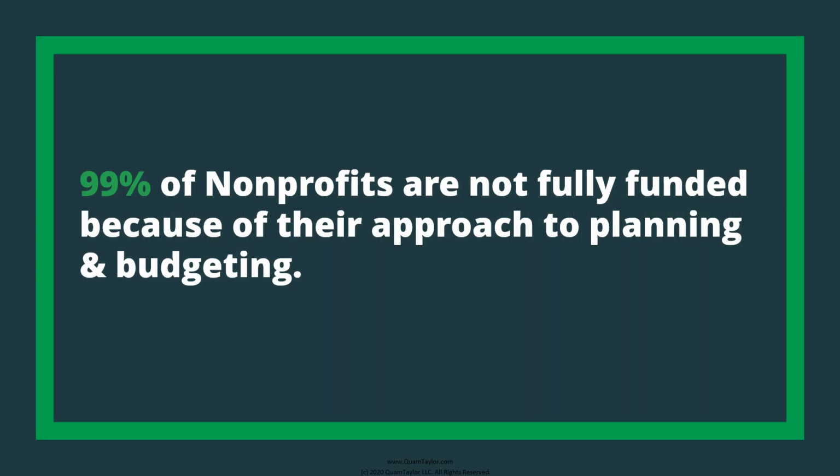And I'm going to tell you right now, I say 99%. I kind of want to say 100, if I can be honest with you. 99% of nonprofits are not fully funded because of their approach to planning and budgeting. Because if you are not figuring out what your budgeted need is, the number you need to be raising toward, how will you put a development plan in place to then hit that need?